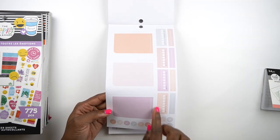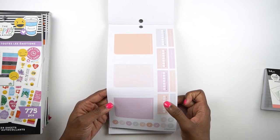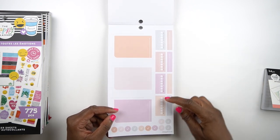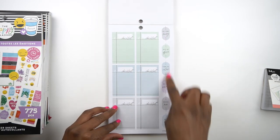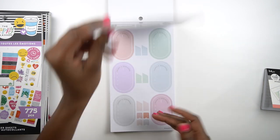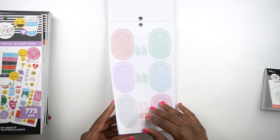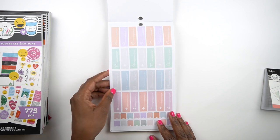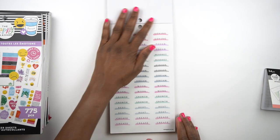Ooh, some more, again just some different shapes here. These are those weekly checklists. I saw these first in Stephanie's Plan a Happy Life collection, so I like that they brought those into some of the other ones. Okay, we have more of those really cute ovals here and some check boxes. Some bigger ovals and then more of those dipped longer stickers. And then what are these? Do it this week, make time for, so kind of like some goal and habit tracker stickers.